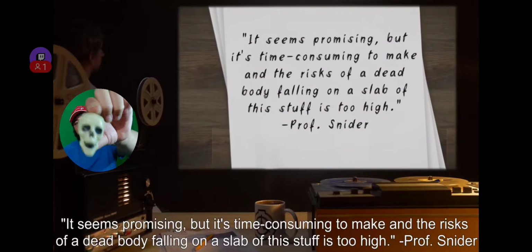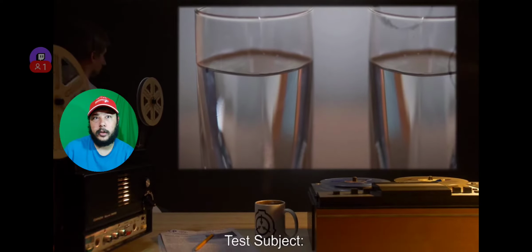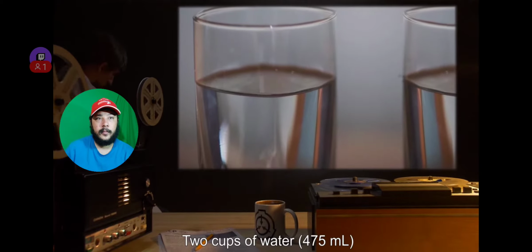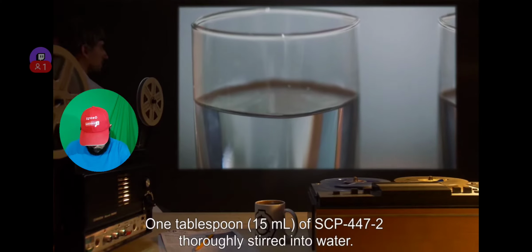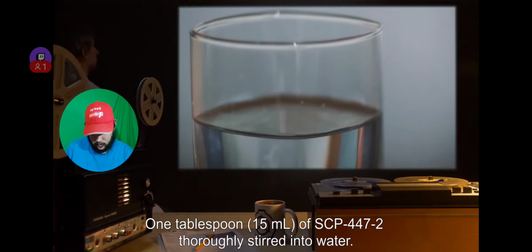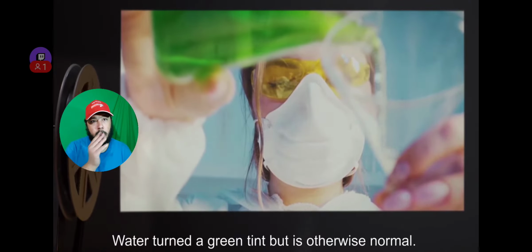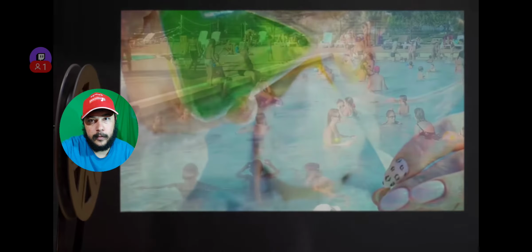Professor Snyder. Test subject: 2 cups of water, 475 milliliters. Procedure: 1 tablespoon, 15 milliliters of SCP-447-2 thoroughly stirred into water. Results: Water turned a green tint, but is otherwise normal. Contaminants reduced by 78%. That's pretty good.